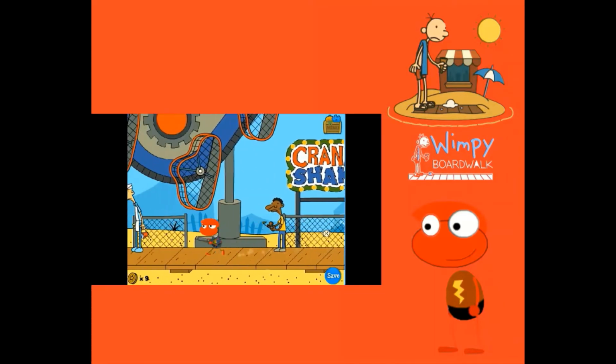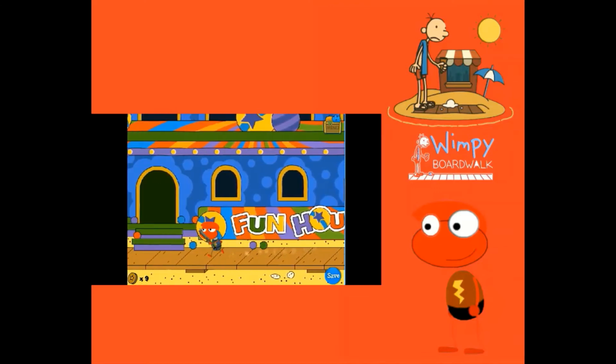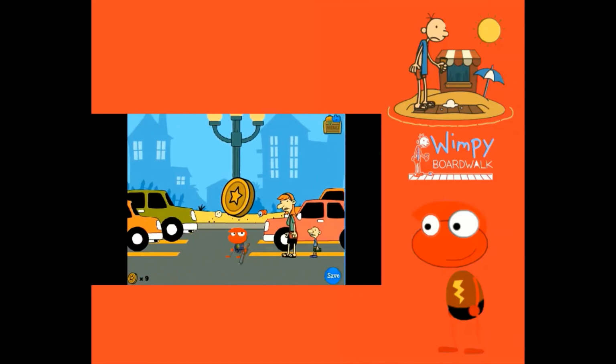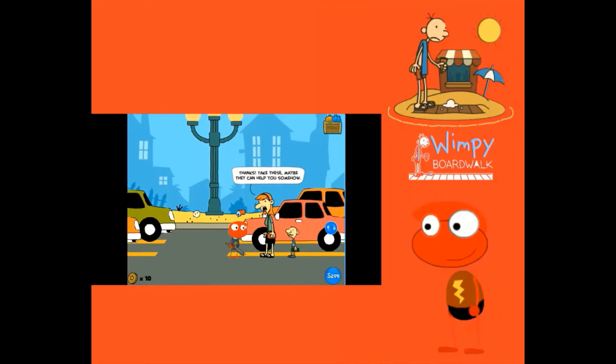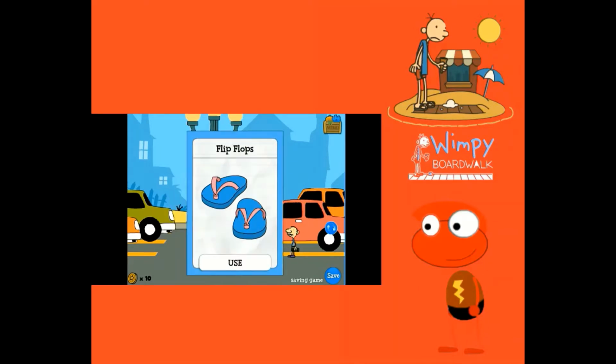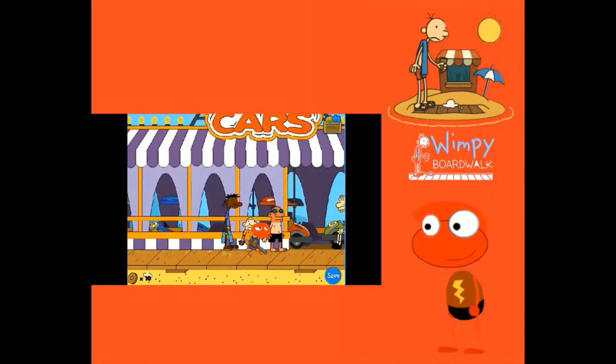At the rides area, head all the way to the left. Picked up a token along the way. Now give the car keys to the woman, and she will give you a pair of flip-flops. These flip-flops are used to protect your feet from burning.